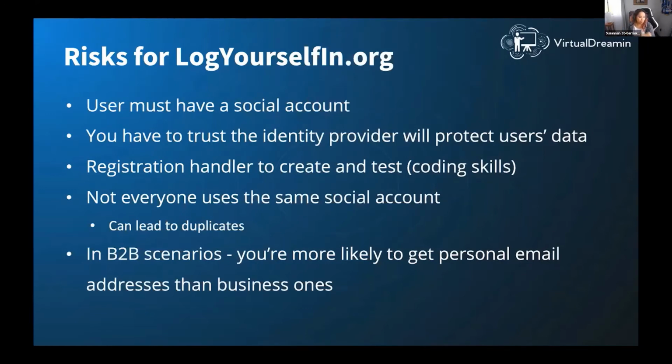You also need, so this goes back to our original conversation, right? You need to be able to trust that this social provider is going to protect the user's data, because ultimately, if someone's using your service, you're using Facebook to provide the user's credentials, and there's a breach in Facebook, you know, you're delegating that sort of security concern to them. So is that something that you want to do? Does it make sense for your business?